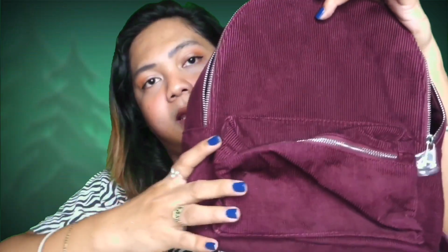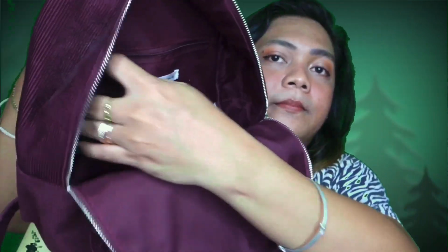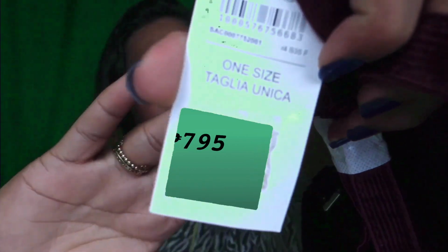It's very pretty, right? So it's a maroon backpack. It's more spacious. You have a pocket, then an open bag, and then one big zipper. And then outside, meron siya ditong case. So yan, another pocket sa labas. Yung tela niya corduroy, so makapal yung tela niya. Price was 1195, and then it is 33% off. So I just got this for $7.95.